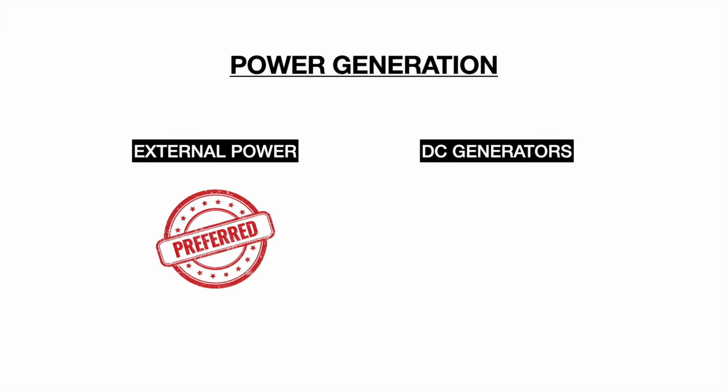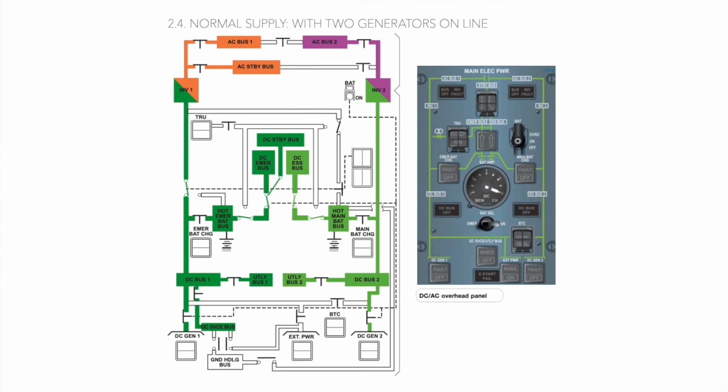Okay, now let's see some basic schematic diagrams. So this is the normal supply when both DC generators are online.